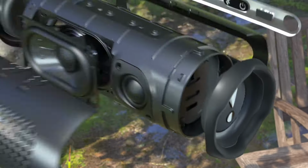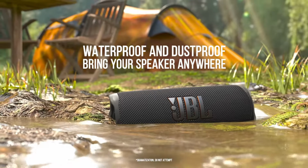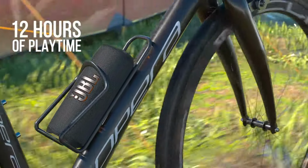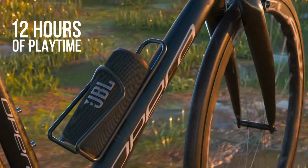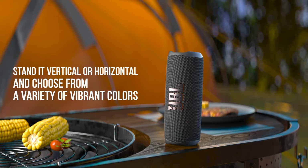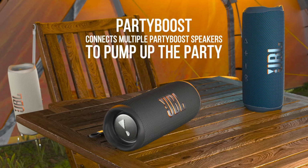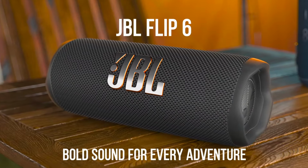Not only does it have stereo pairing capabilities, but it also comes with bass boost for that extra oomph in your music. And let's not forget about its waterproof design, perfect for pool parties or outdoor adventures. With up to 13 hours of playtime on a single charge, you can keep the music going all day long without worrying about running out of juice. And the best part, you can crank up the fun even more with Party Boost, allowing you to connect multiple speakers for an even bigger sound.